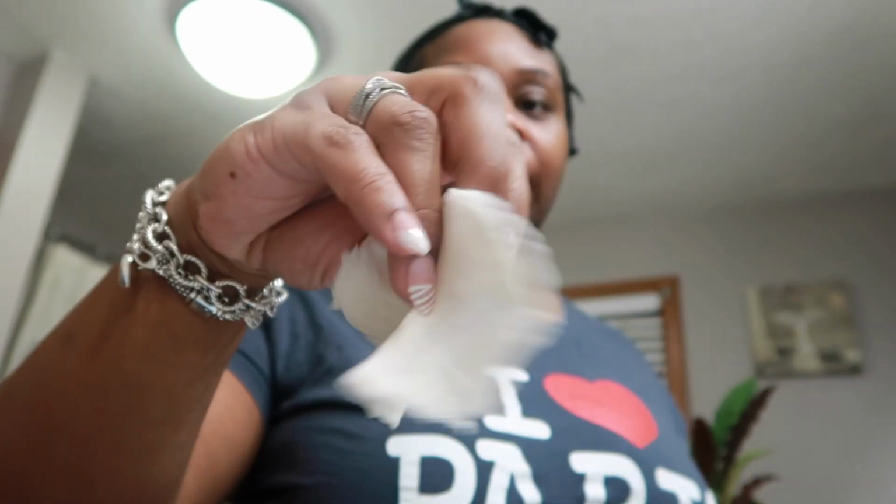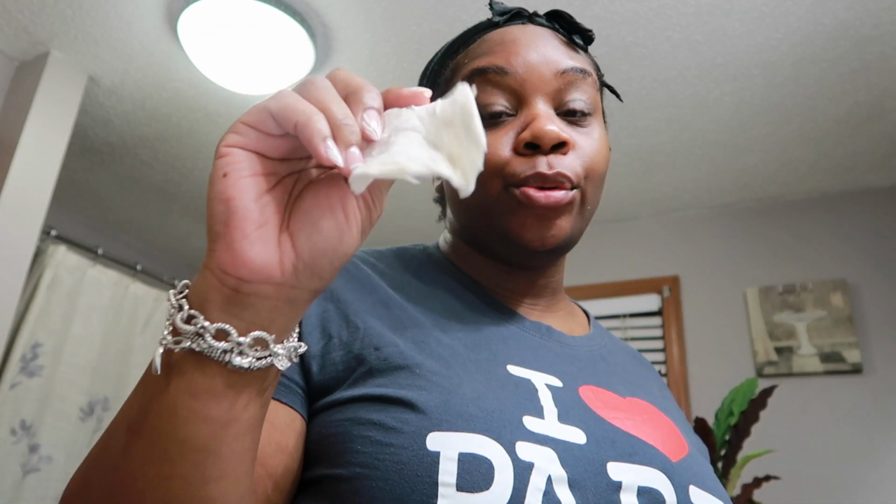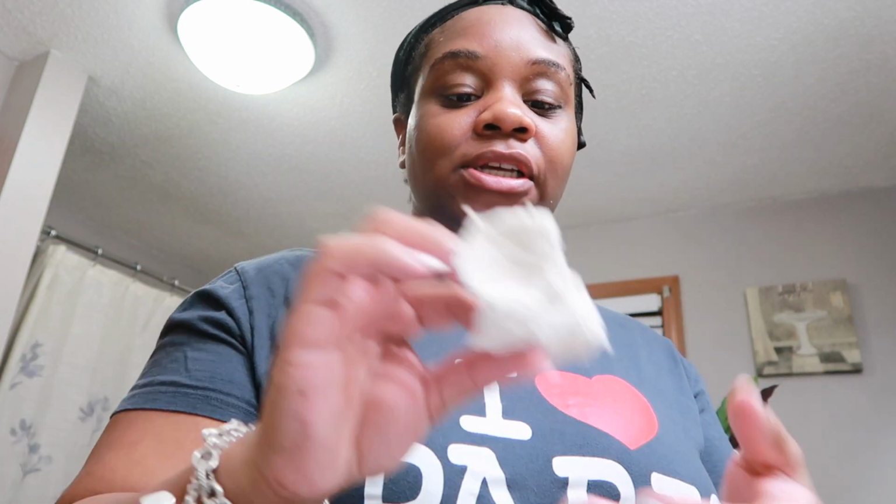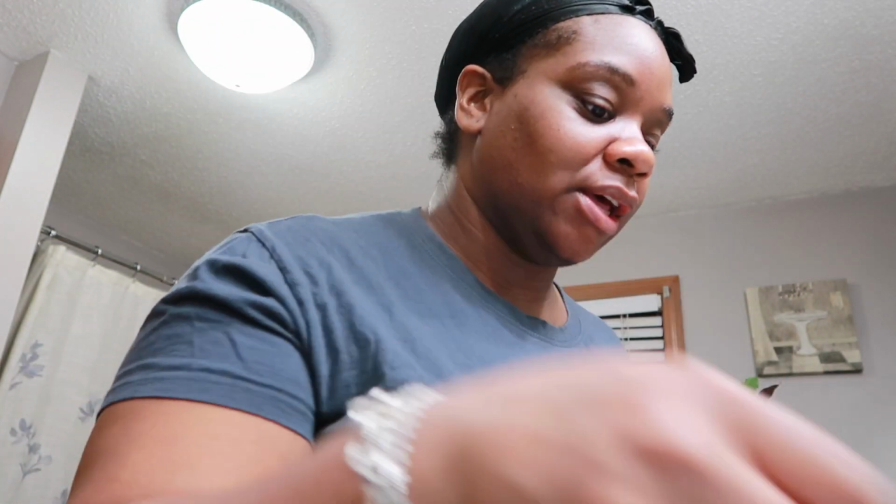So I just finished my tonic, and as you see, this is why I double cleanse, because this can usually tell you if you washed your face well. So that's why I double cleanse, just to get the makeup off. My wipe has really nothing on it. And after I use tonic, what am I doing?